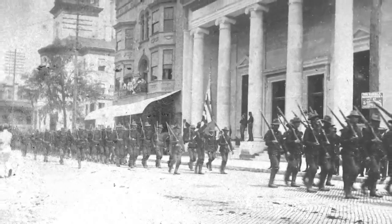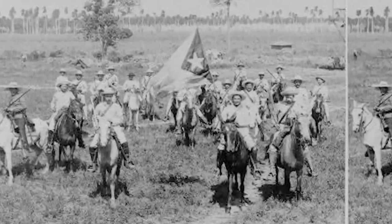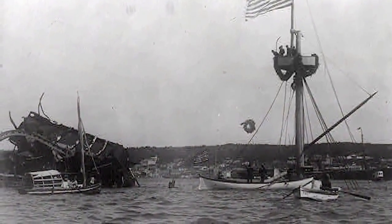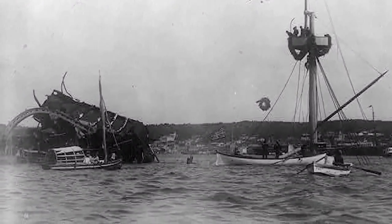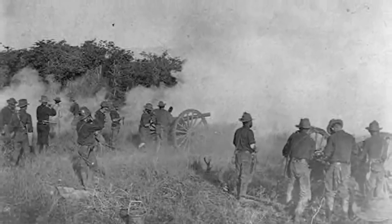Let's take you back to 1898, long before we were born. Cubans were fighting for their independence from Spain, and our military sent the USS Maine to Havana to help. Then, disaster. The ship exploded and 266 American sailors died. The cause still debated, but the U.S. government blamed Spain, and the war began.